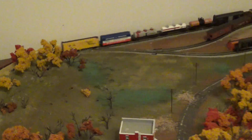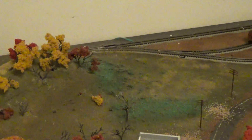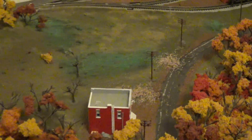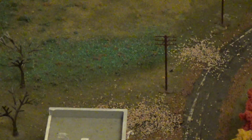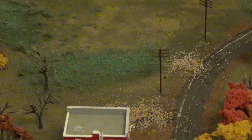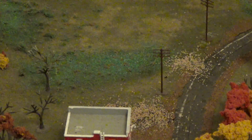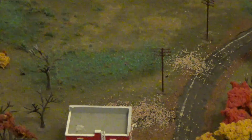There were some small little fissures in the grass right there on the side of the hill that had opened up. So I covered those up with some basic flocking and ground cover. And right there, same thing. For everywhere there's new scenery materials, that's something I repaired. This is being filmed before I vacuum up the excess material, just to show you what I did.